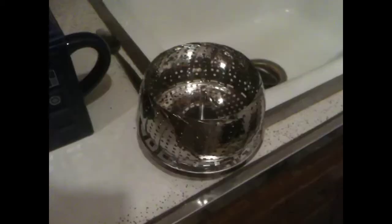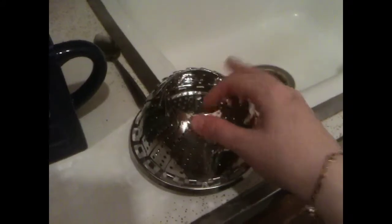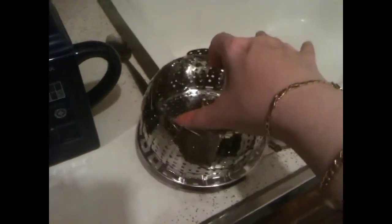I've also just bought myself another steamer. The one I had broke, the little handle rusted, and I couldn't get it back on. Let me show you what this looks like. So here it is. It starts out flat, and then it can be expanded. You could use it as a bowl, if you'd like. Or if you have wider items, you can expand it and lay them on a flat surface and steam.